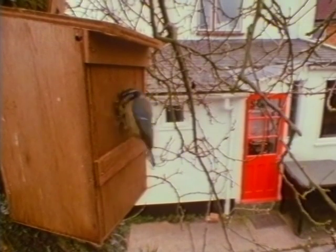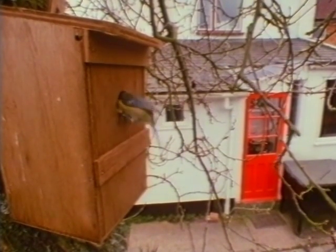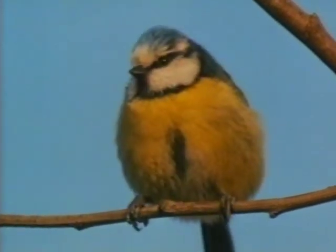April comes, and the nest building starts in earnest. Working on her own, the female collects load after load of moss to form the foundation. At first, she simply piles it on the floor of the box. The male just keeps an eye on things.